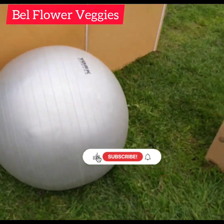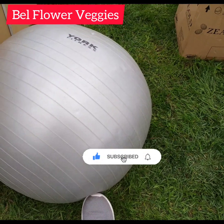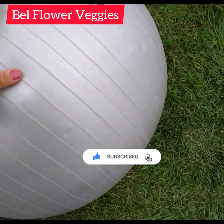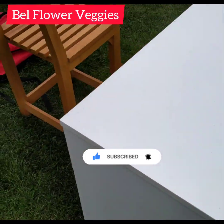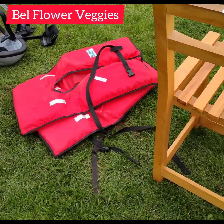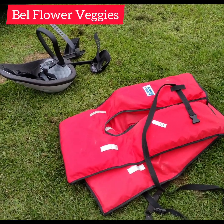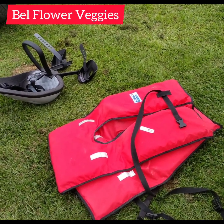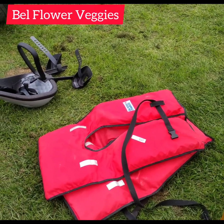Read this book for exercise. Books for exercise. Life vest. Helmet. What kind of helmet is that? Oh, that's for the child seat for a car.